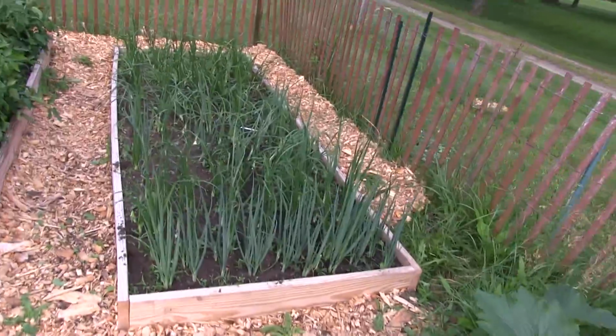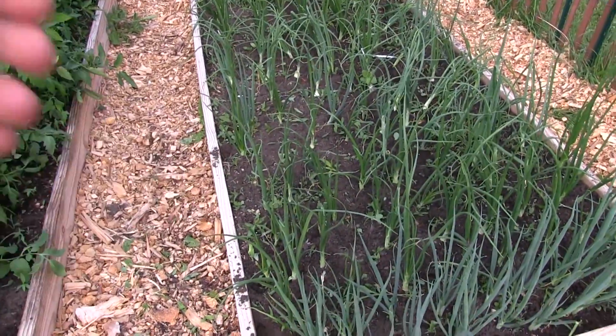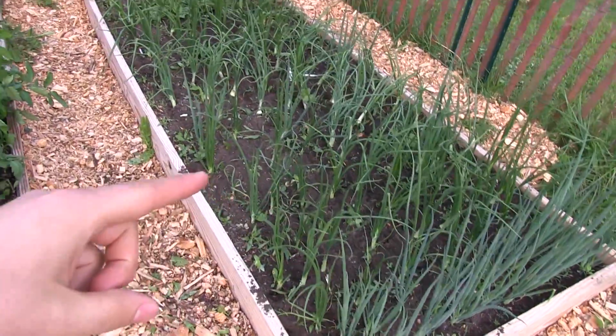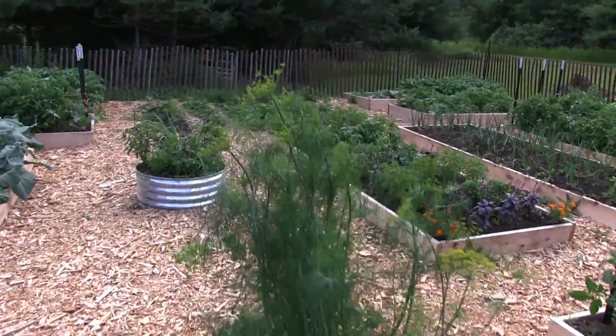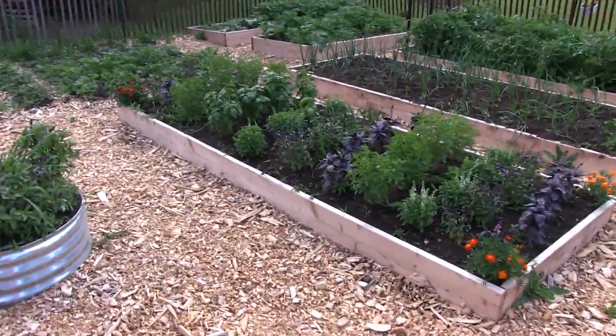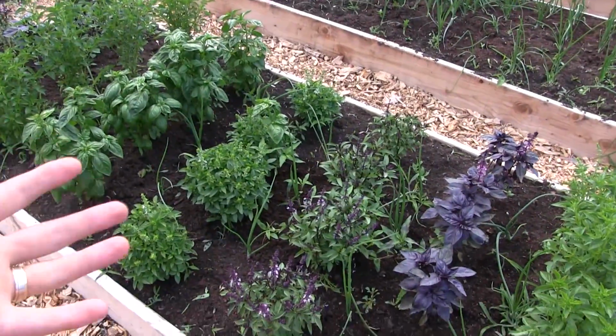We also plant things like onions. This is a solid onion bed. Not many pests come for onions, but it is a great plant to interplant. So what we've done is we've come over here, and you'll see that we've interplanted in our herb bin, which isn't a great companion plant because herbs basically are a great pest deterrent.